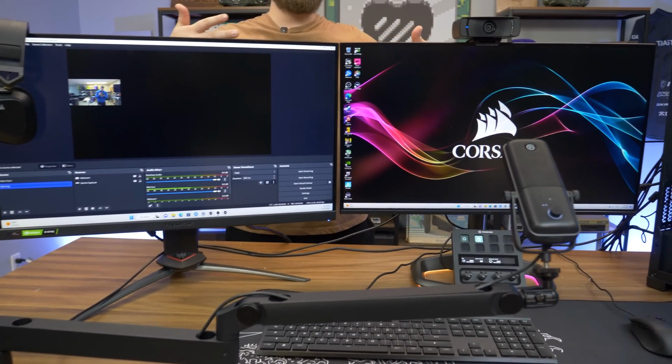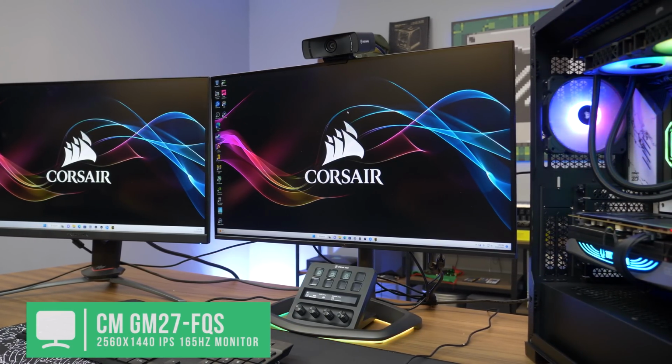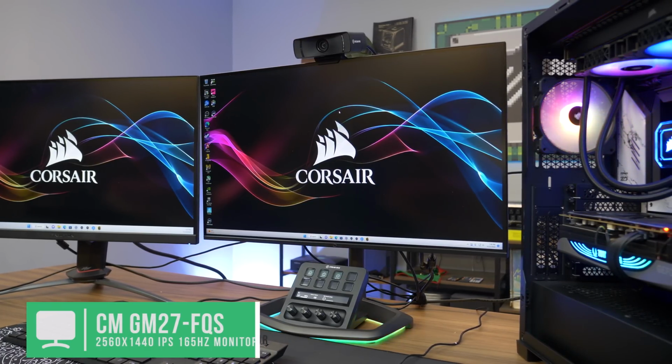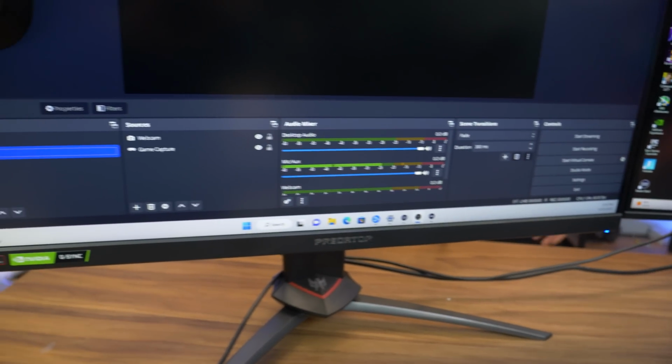All right, we got a lot to go through, but first up, the monitors. Now, when we do these streaming setups, we like to use monitors that either get sent over by a company. This one right here is a Coolermaster 1440p 165Hz gaming monitor. The specific model is the GM27-FQS ARGB on the base. That's kind of cool, it just plugs in with micro USB. And we are pairing this with another monitor right here. This is just an Acer 1080p 240Hz monitor.